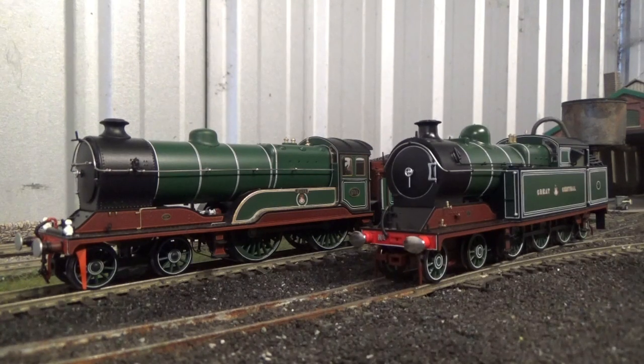If you are into your steam locos and the Great Central is your cup of tea, then it's a must. Whereas if you're like me, you like to collect your models and you're into your steam, it's definitely something worth buying, I think. I for one am glad I spent the money on this model.